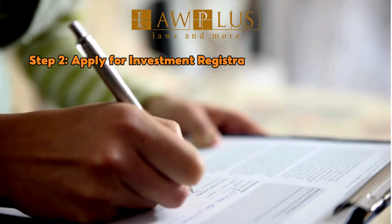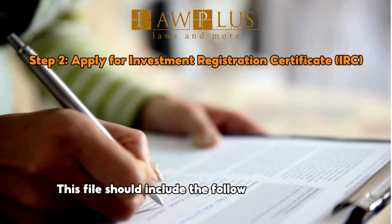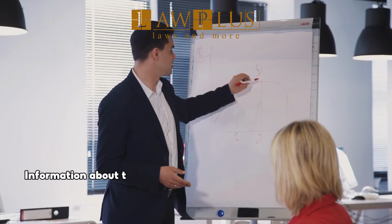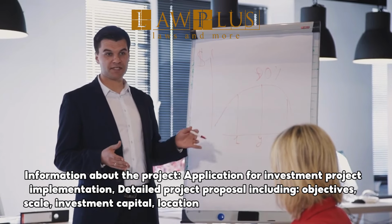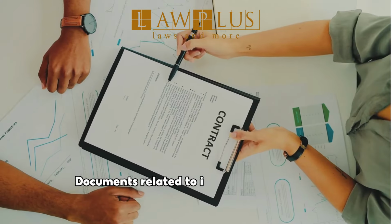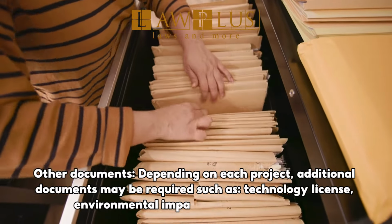Step 2: Apply for Investment Registration Certificate (IRC). To proceed with your investment project in Vietnam, you must register it by submitting a comprehensive application file to the relevant authorities. This file should include the following information about the investor: certified copy of ID card or passport for individuals, certified copy of business registration certificate for organizations, information about the project, application for investment project implementation, detailed project proposal including objectives, scale, investment capital, location, progress, and expected benefits, proof of financial capacity (bank statements, financial reports, financial commitments from organizations), documents related to investment location, headquarters, lease contract, land use rights certificate, and other documents depending on each project. Additional documents may be required such as technology license, environmental impact assessment report.